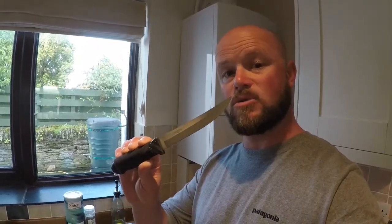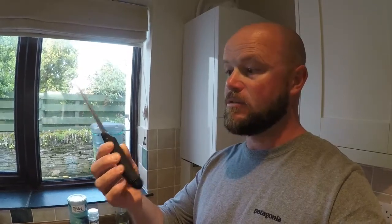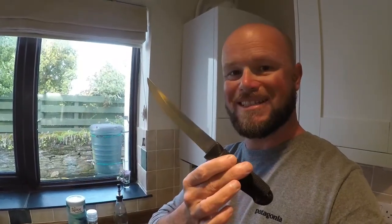Got my trusty old Daiwa fillet knife. Story behind this knife, I actually swapped this for two Micro Machines when I was 12 years old, and it's still going strong now. I'm only 17 now, so it's not that old, but it's still going good. Right guys, let's get to it.